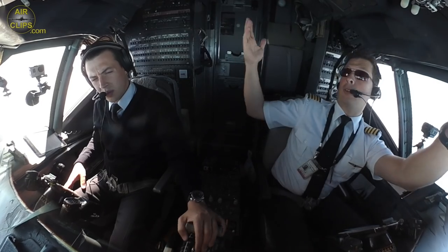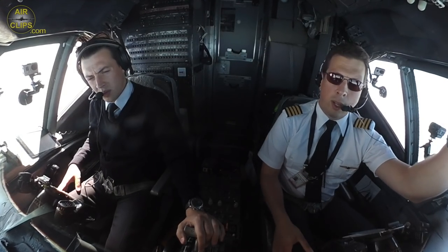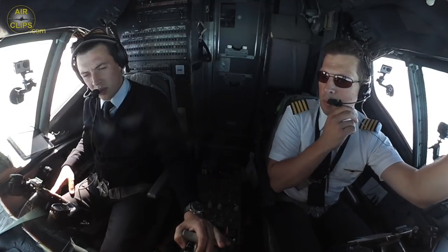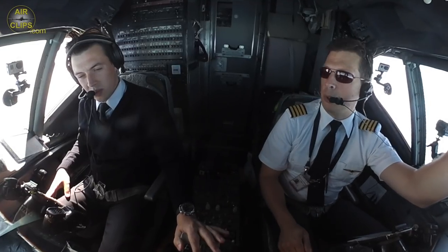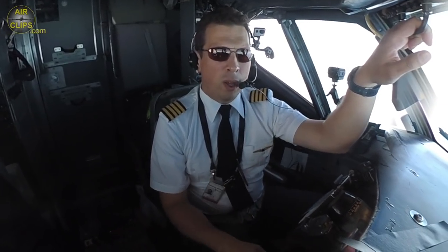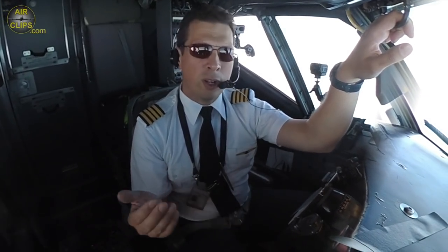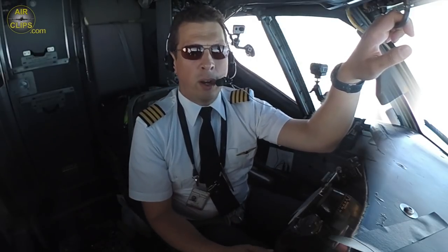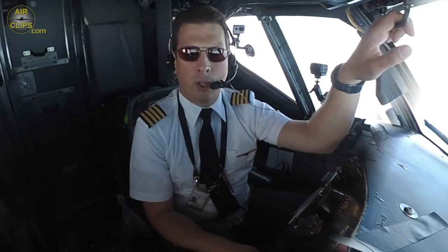And they send us emails a couple of times, giving us the weather at destination and the alternate, and we can call them whenever we want on the sat phone, just to get more information. It's pretty nice when you have a problem, either mechanical or weather related, and you need to go to another airport. You just call them. Boom, right away, they're on the line. You tell them the plan.